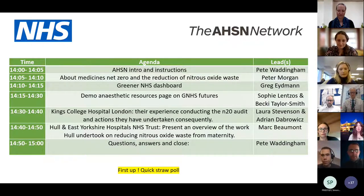But first up, before I hand over to Peter, we're just going to do a quick poll on a couple of things. So I've set this up, but it's the first time I'm using this feature in Teams. So let me just launch the first one, which is just which area you come from. Hopefully there's enough choice there. Has that come up on screen? Yes, it has. Good. We're on fire already. That's excellent. I'm just going to fill in mine, otherwise it'll stay on my screen.